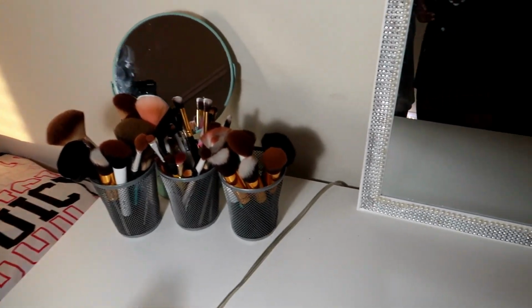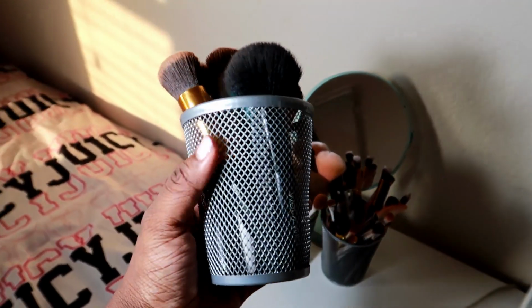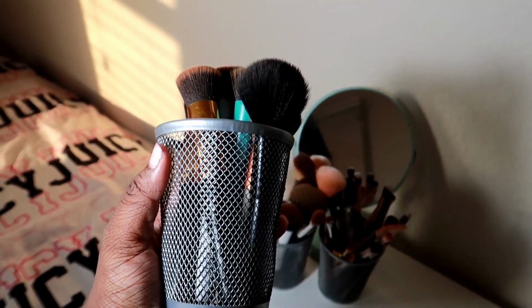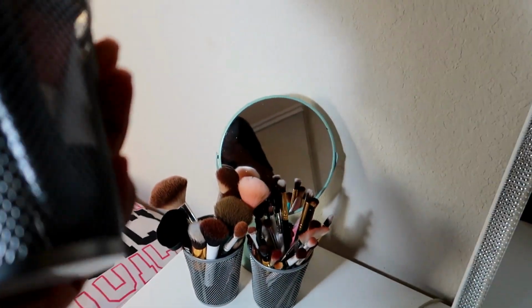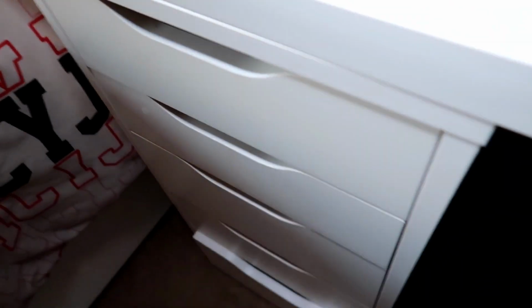And then over here, I just have my makeup brushes. These little, what are these called? Pencil cups, I guess. I use them to hold my makeup brushes. They're also from Dollar Tree, and I got them silver because my room is white and silver. And then my mirror over there is from HomeGoods. Let me show you guys what's in these drawers.